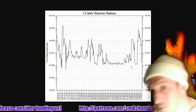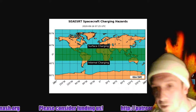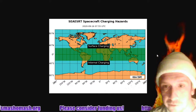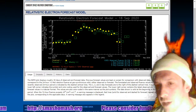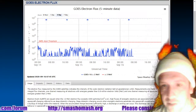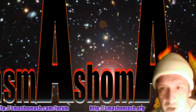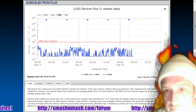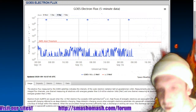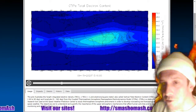Let's get back to space data. The electron flux is actually cratered now, back down to very low levels. We don't see any sort of charging hazards for spacecraft. NOAA is forecasting a slight increase in the electron flux, as you can see there. And there's the 3-day chart. And we see a cratered electron flux. So expect GPS errors to be at a minimum here.